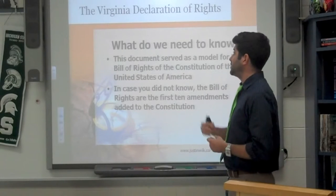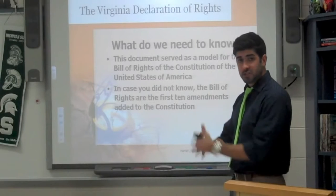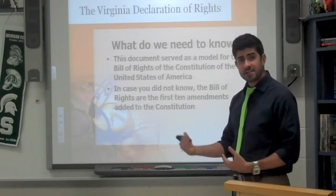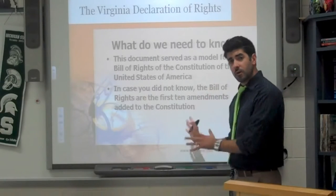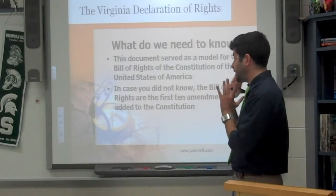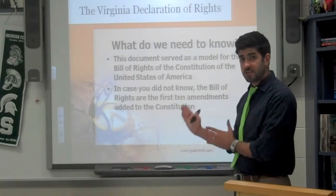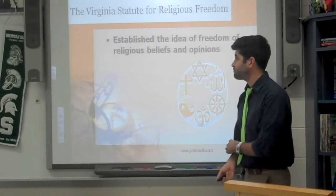Again, this document basically stated rights like free speech, freedom of religion, free press, stuff like that, that wasn't originally included in our Constitution, but later it was added as part of the compromise between the two first political parties, the Federalists and the Anti-Federalists.